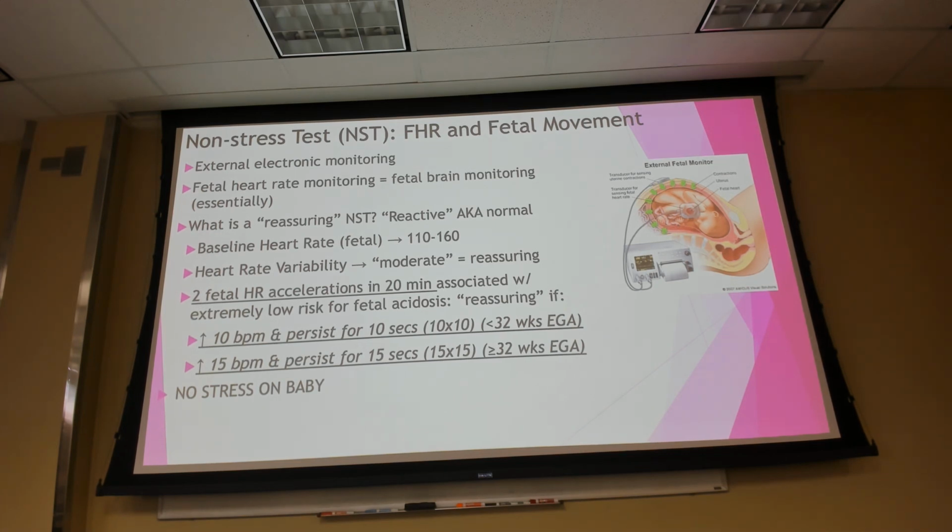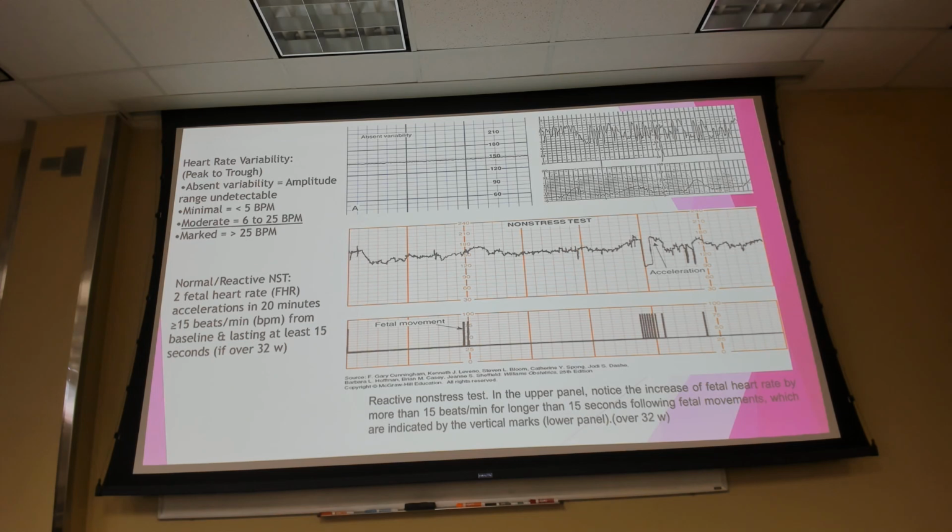If mom is greater than 32 weeks, we want a 15 by 15, so we want an increase of 15 beats for at least 15 seconds. So it can't go 142 to 157, then right back down to 142. We need 142 to 157, and it stays up there. 157, 158, it has to be for at least 15 seconds where we have that increase. And that's all in response to the baby's movement or to contractions. This is because this is an external monitor, and there's no stress on the baby, which is why it's called a non-stress test. Okay, so these are the things we're looking for.